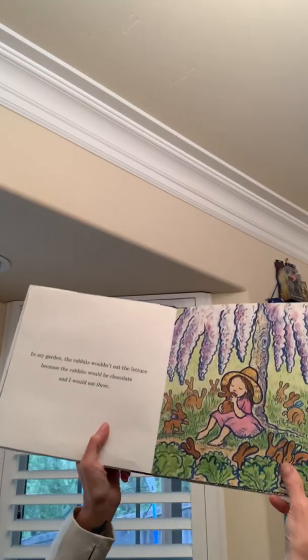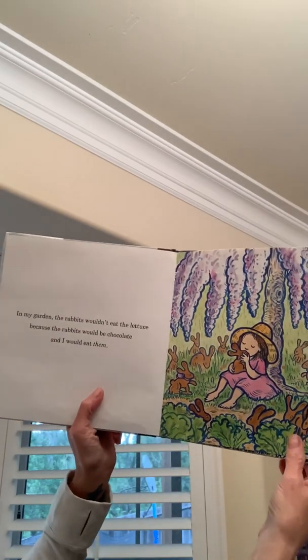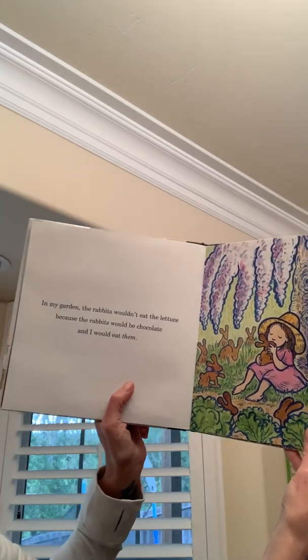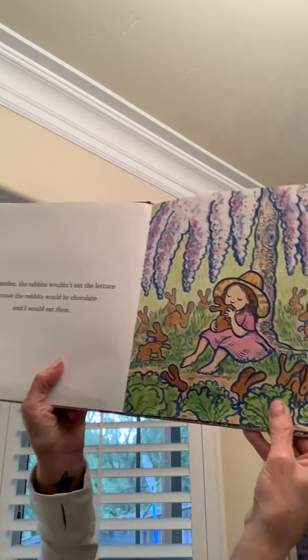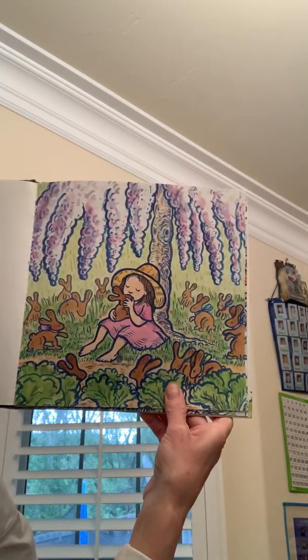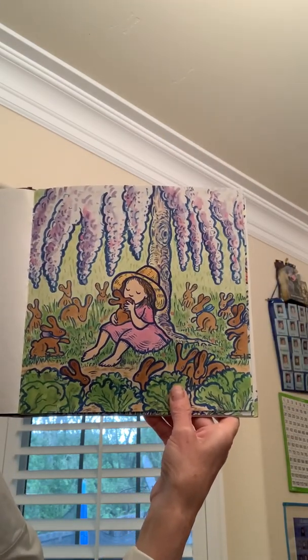In my garden, the rabbits wouldn't eat the lettuce because the rabbits would be chocolate and I would eat them. Chocolate rabbits are, in fact, the best kinds of rabbits.